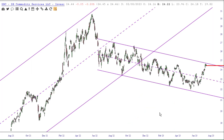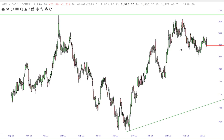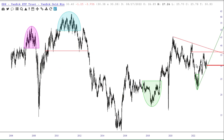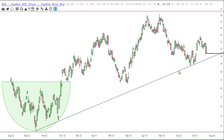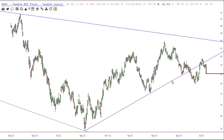DBC, not much to say. It's just in a channel, kind of near the top of its channel. And I did a post earlier today about gold. You can see that gold fell about $24, and in turn, the miners are slipping. GDX has not broken the trend line yet. However, the junior miners are well below their broken trend line.